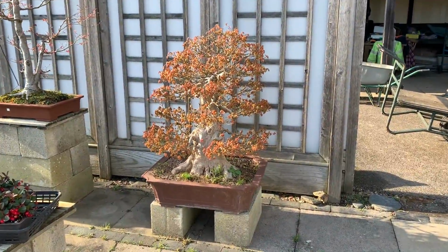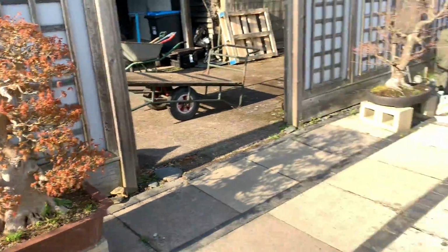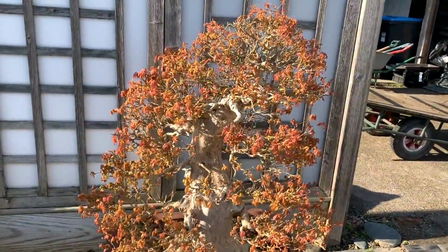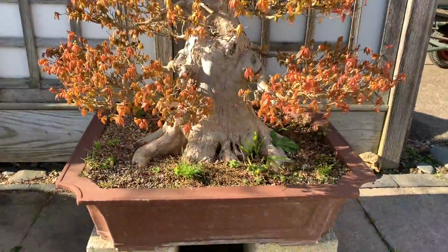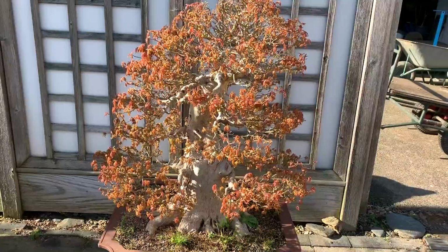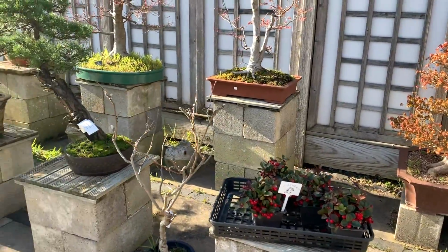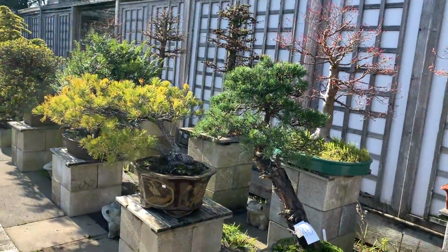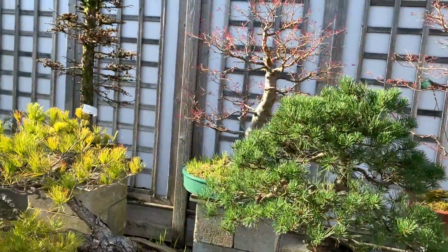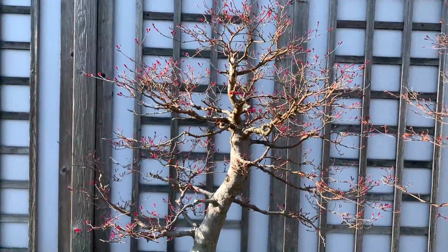I showed you a trident which was only just leafing, but here just next door to the one that I've just shown you, that one is hardly in leaf. But look at this one, this is completely in the open, and this one is almost completely in leaf. So I always reckon that every tree is different. They all behave differently with slight differences in the time the leaves come out, because every plant is individual, and that is a Deshojo.